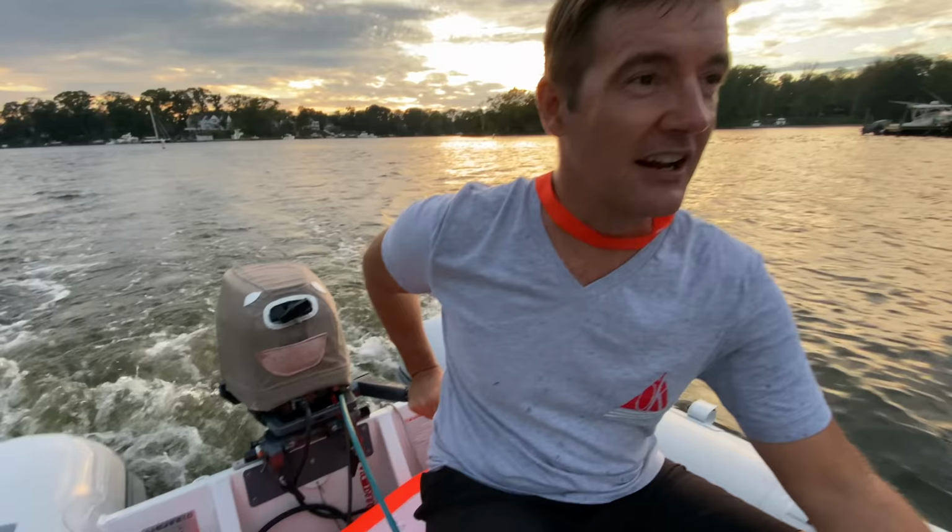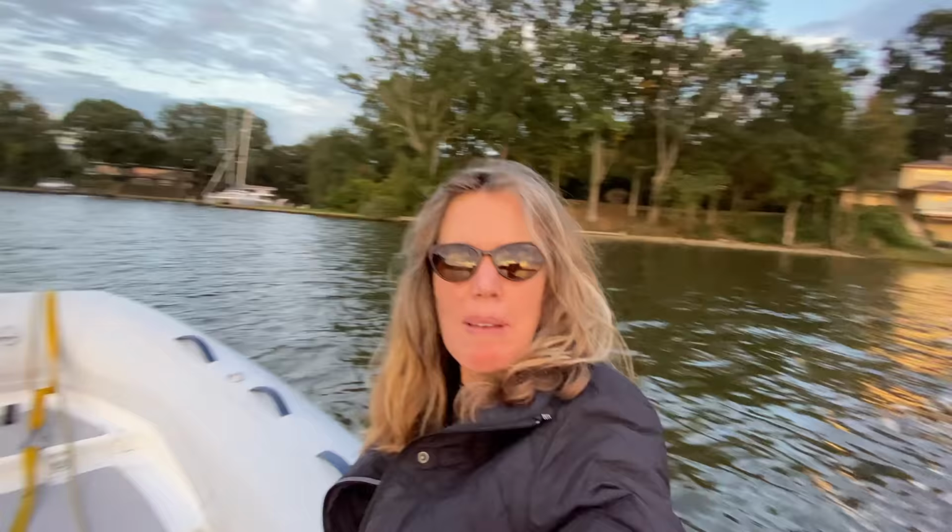Good job getting us home before dark. That was a little rough. Yeah, a little bouncy. My arm is like jello holding on to this tiller. Good job, little motor. You did a good thing for us. How's my hair? Wind swept.